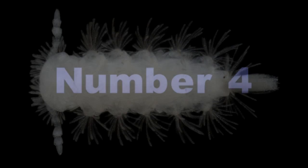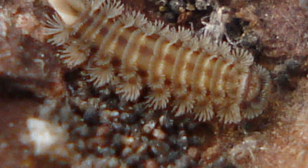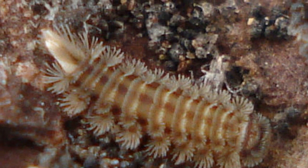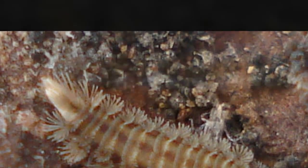Number 4. Pauropoda, or bristly millipedes. Though they can be found almost everywhere in the world, these unusual millipedes are rarely noticed, and usually mistaken for an incredibly tiny, hairy grub or caterpillar.